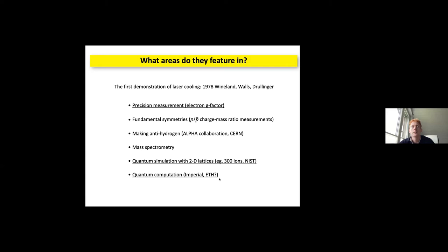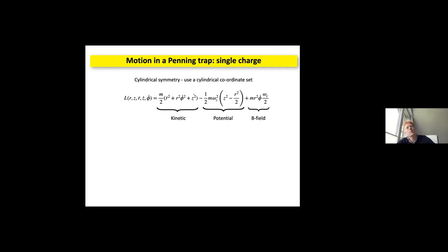So, when we think about motion in a Penning trap, we have to deal with the kinetic energy, the potential energy, and the magnetic term, right? That magnetic term adds a reasonable amount of complexity that's not in your most basic treatments of mechanics. That's why I'm going to tell you a little bit more about that today, right?